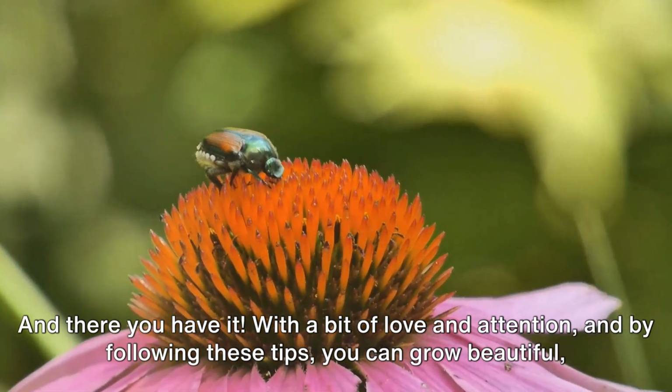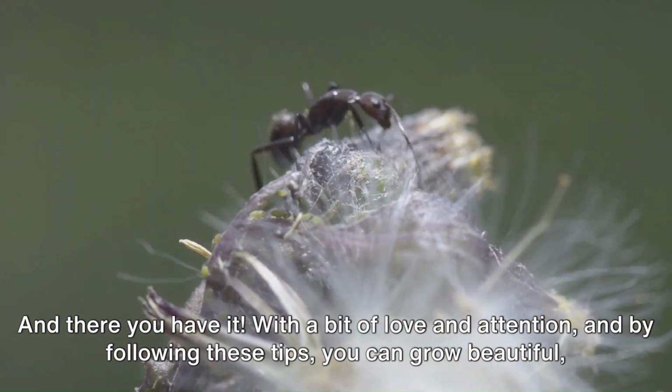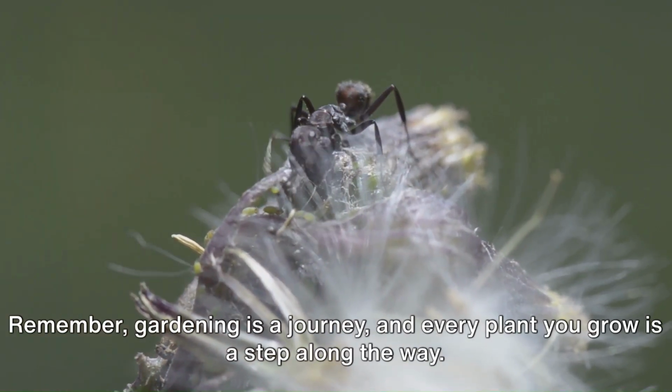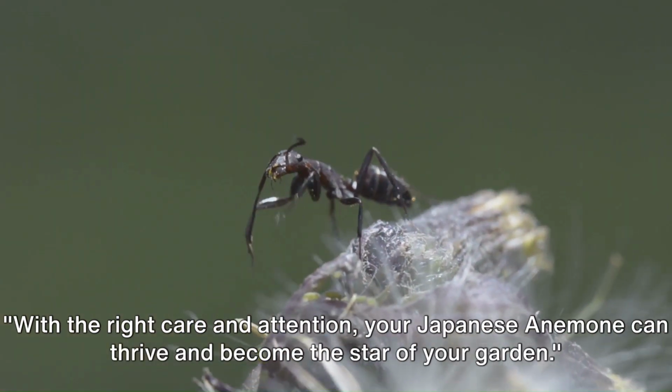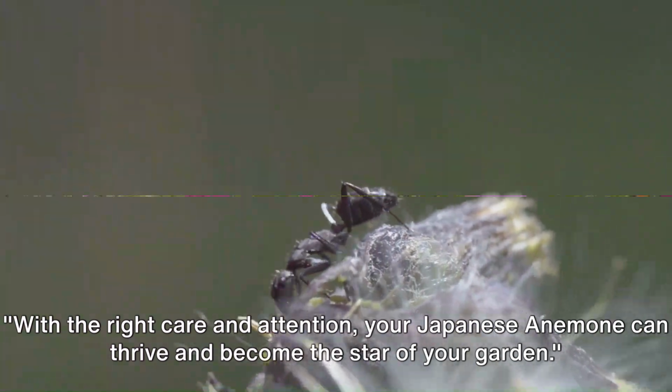And there you have it. With a bit of love and attention, and by following these tips, you can grow beautiful, healthy Japanese anemones. Remember, gardening is a journey, and every plant you grow is a step along the way. With the right care and attention, your Japanese anemone can thrive and become the star of your garden.